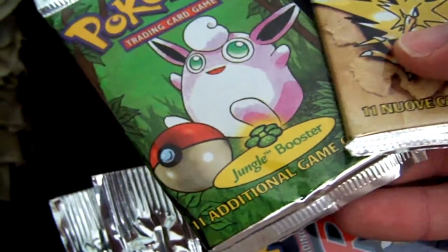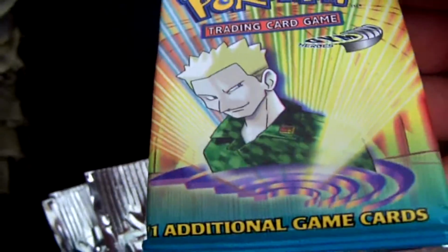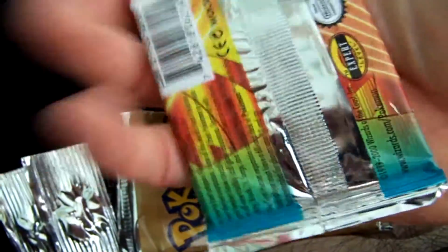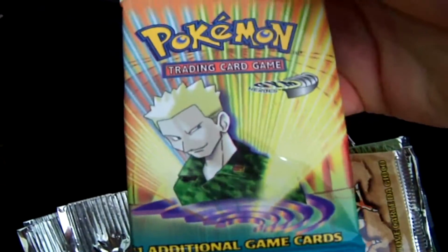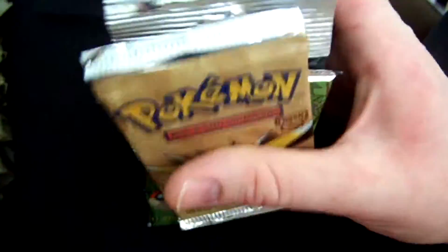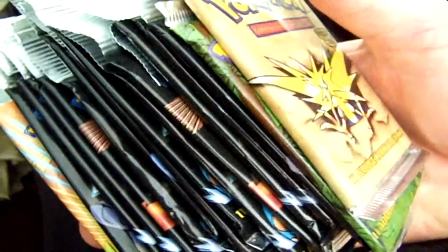Obviously the Jungle, English, and Fossil, whatever language that is. And there was a Gym Heroes booster pack, long pack as well, which will be staying sealed. So, that's all the sealed Pokemon stuff. Pretty awesome, nice find, really nice find. These being the happiest ones I was at finding. So I will go to the desk and I'll meet you guys over there with everything else.